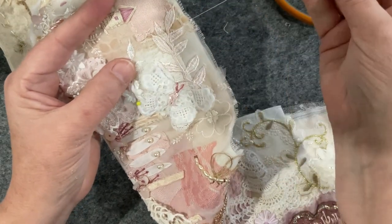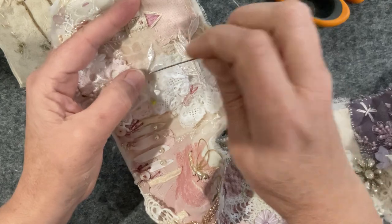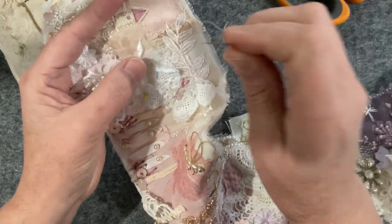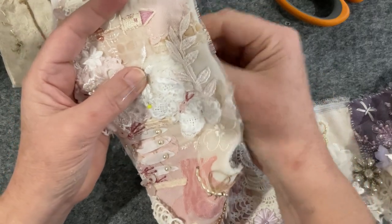As the girls would say, it's adding more texture. Textual. It's very textual. That's shocking pronunciation. I would never have made a very good English teacher. My grammar is not good.